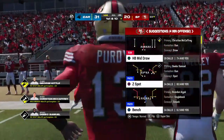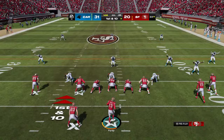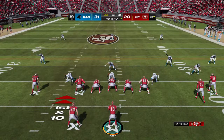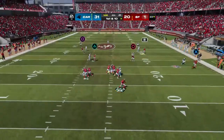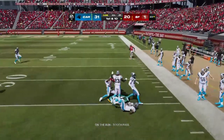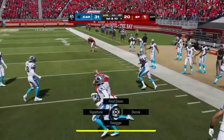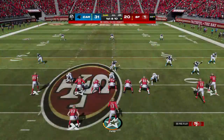So Purdy and the Niners down by 11. A little over a minute to go. They need a touchdown with a 2-point conversion and a field goal in either order as they've got it first down. Flush to his right. And that's complete to McCaffrey. And they nearly get this all the way to midfield. Mark him down at the 49.